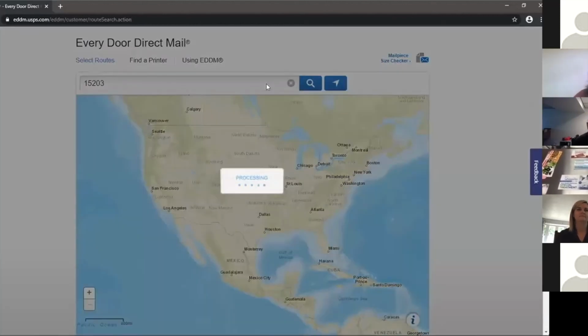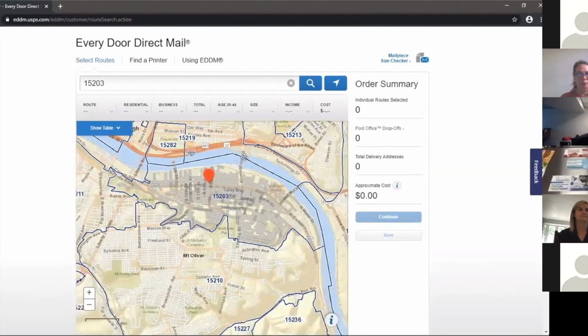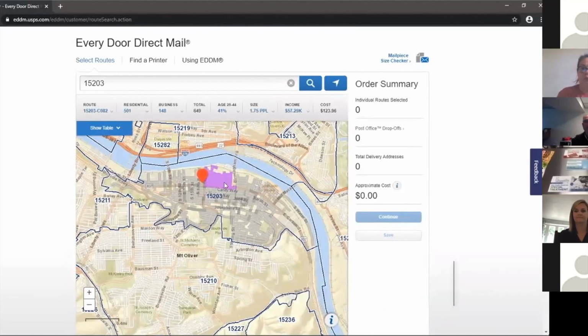The map will zoom in on that location, and you will be presented with an outline of the area you searched. If you use your mouse and hover over top of the gray lines, they will turn pink. This indicates one mail carrier's route. Say you want this one.